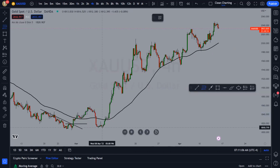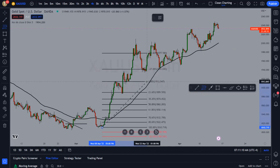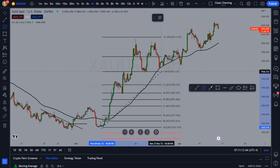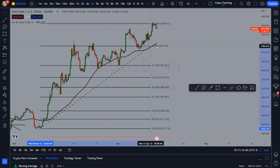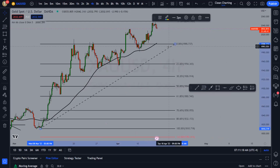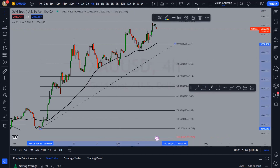So now we had a H4 structure here, Fibonacci, to make that daily high. So we had 23.6s, 23.6s, all 23.6s, right? So the momentum was so strong that it only made 23.6s. So as you can see, it made a 23.6 and it flowed up, and it's flowing towards a negative 27, right? So that would have completed the daily high, as you can see, right?